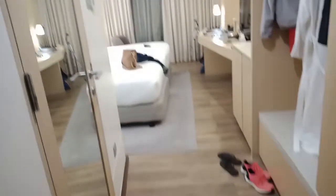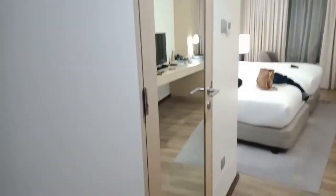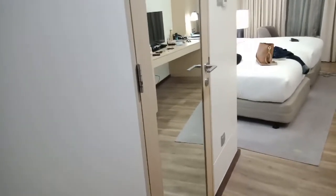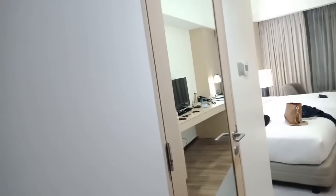We also have the light here. And then over this part, yan, ito na siya. Nature ng ating hotel. Meron tayo ditong built-in mirror for the door. This is also a full-length mirror sa door. This is leading to the bathroom.